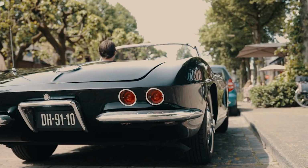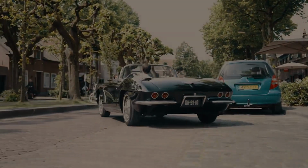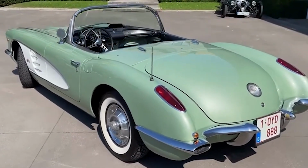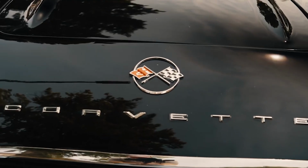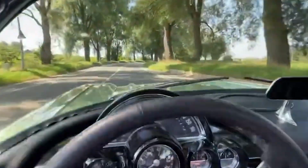Number 3, Chevrolet Corvette C1. In the 1950s, America faced a crisis on wheels. European sports cars were stealing the show, and Detroit was scrambling for an answer. Their solution? A car that initially sold just 300 units in its first year, but here's the kicker. That same failure would go on to become one of the most recognizable vehicles in automotive history.